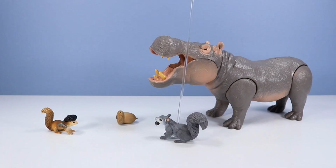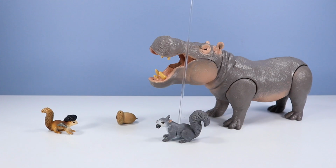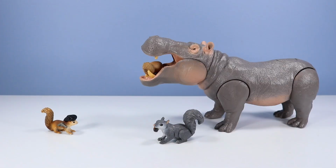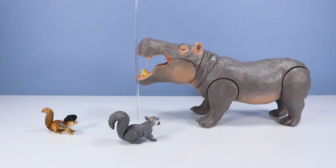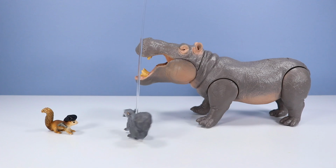That's just my cousin, Big Gray Hippo Squirrel. She's cool. She helps me crack acorns. Aw man, save some for me next time. She can be very selfish.